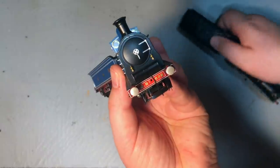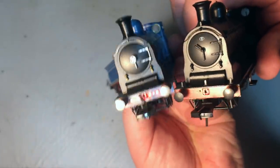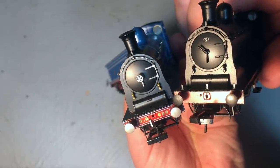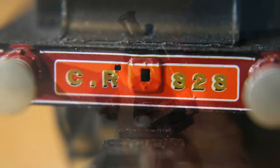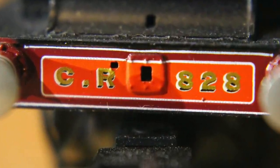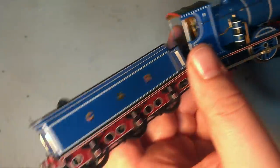One of the other areas where we've got a detail difference between the two, if we look at the smokebox dart on the LMS version, we've got a different kind of spinning wheel type assembly on the front of the Caledonian version. And you can also see on the Caledonian version that extra finishing with the number CR828 there on the buffer beam. And those buffers do look special with the lining around the shanks there. Really, really nice. They are turned metal.